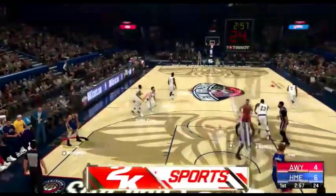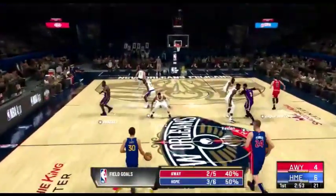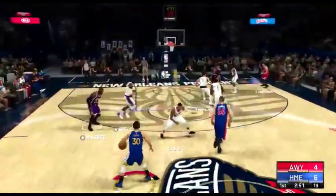James, right side. Finished off by LeBron. Powerful high flyer. LeBron attacks the rim like no one else.